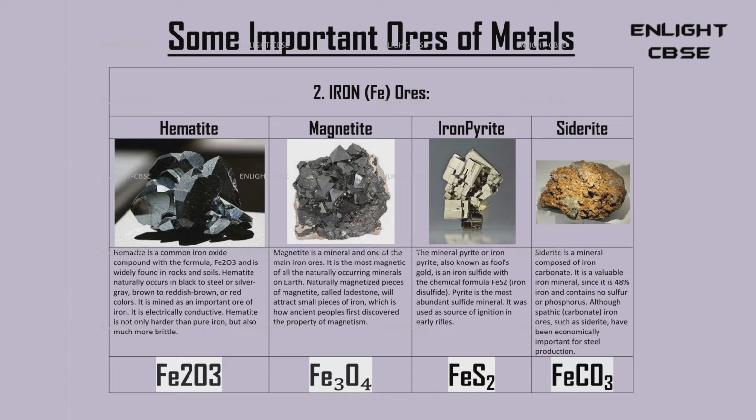Magnetite is a mineral and one of the main iron ores. It is the most magnetic of all the naturally occurring minerals on Earth. Naturally magnetized pieces of magnetite, called lodestone, will attract small pieces of iron, which is how ancient peoples first discovered the property of magnetism.